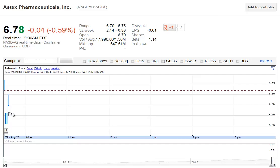Our next candlestick started another nice bump, and this is a great sign. If you look at the candlestick chart at the bottom here, we have our 3 formations of candlesticks. It's up, up, up, and the last one had a high of 680. So in the next 2-minute period, we're going to try and beat 680. If this stock can beat 680, we're going to continue to ride it up.